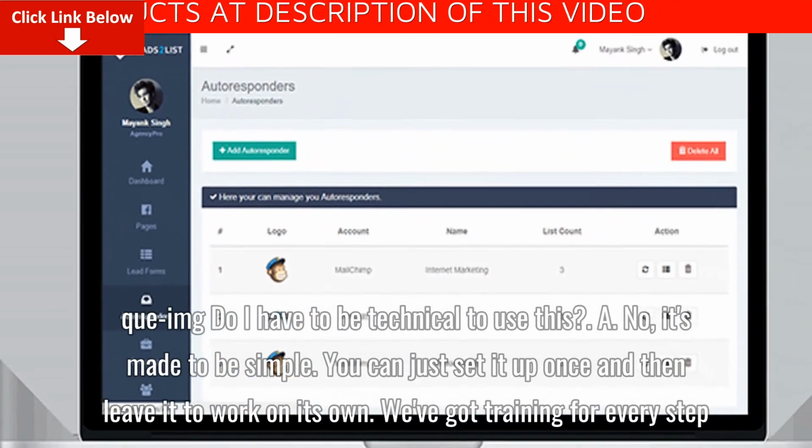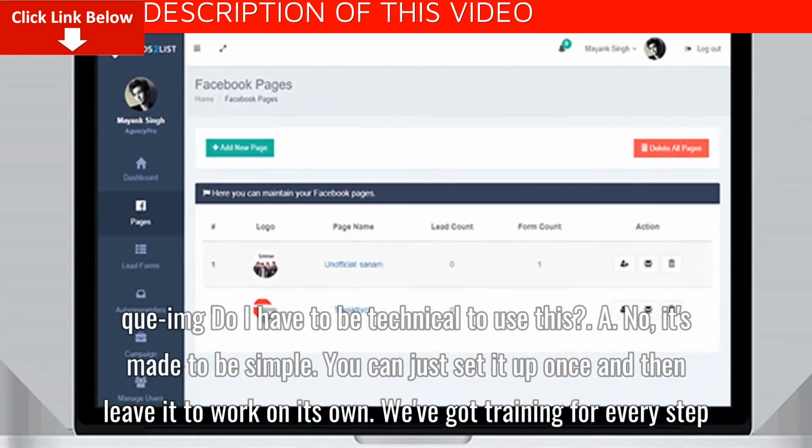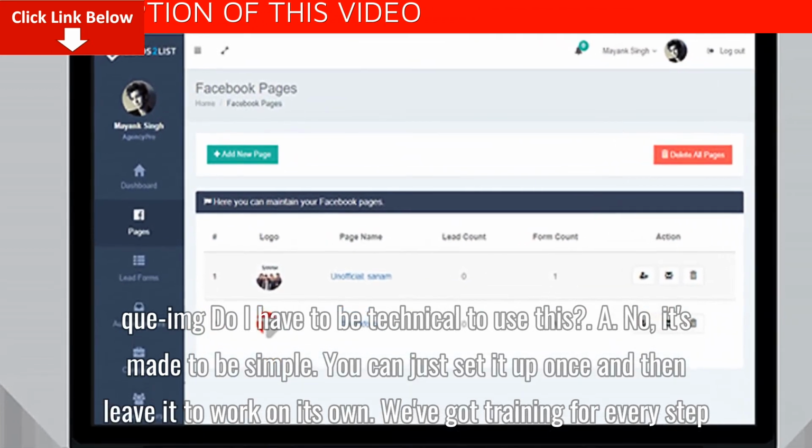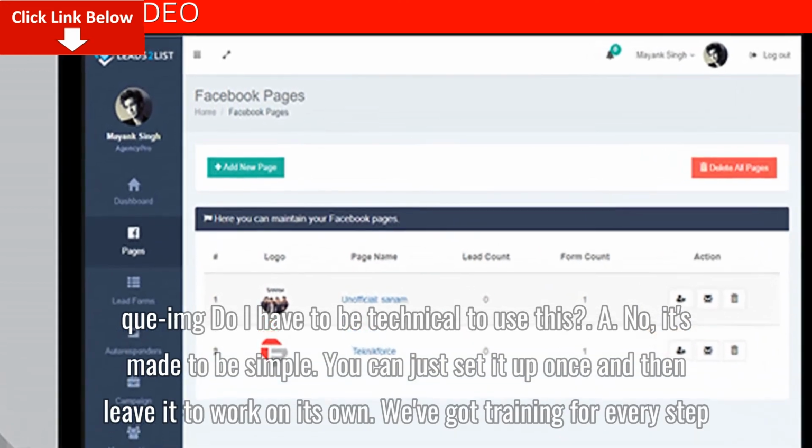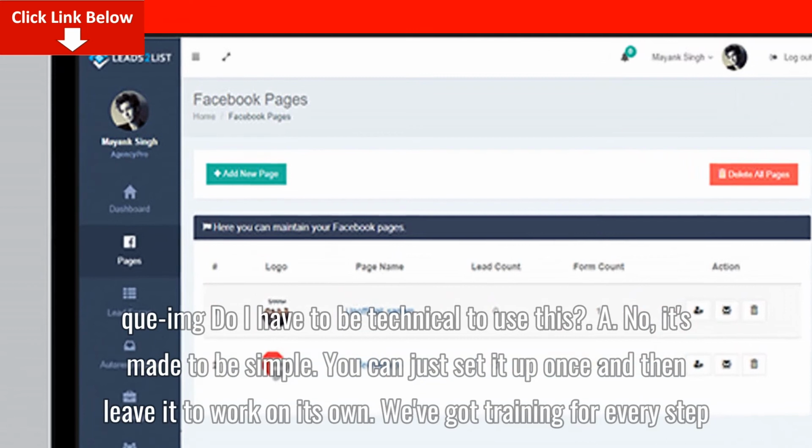Do I have to be technical to use this? No, it's made to be simple. You can just set it up once and then leave it to work on its own. We've got training for every step.